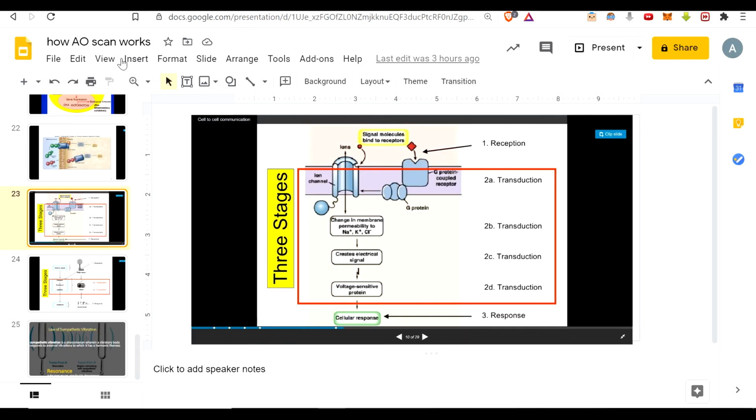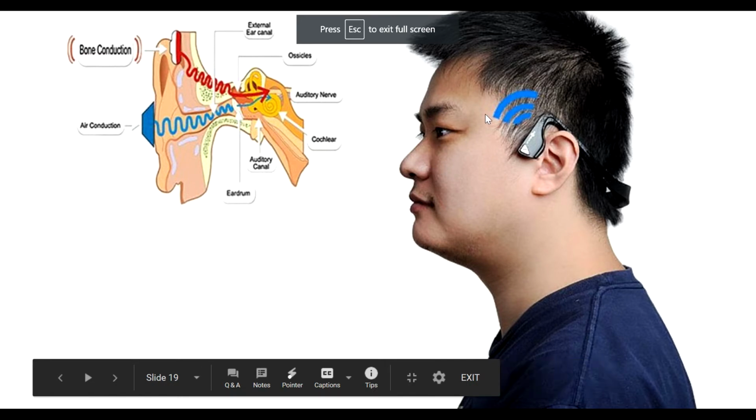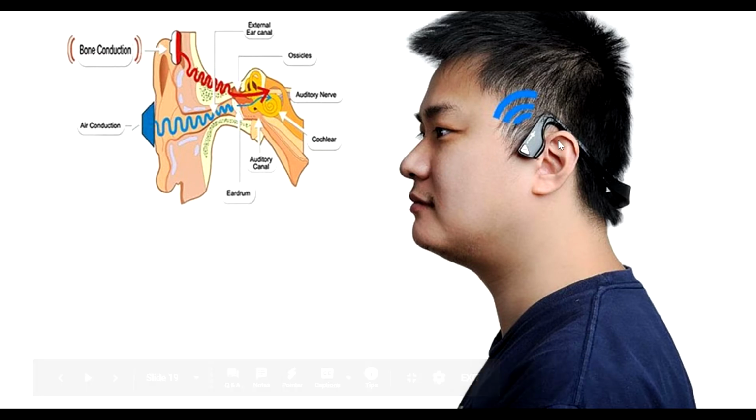So I'm going to move over here to a presentation on more of the how. So right here we have a bone conduction headset. This is not a normal speaker, like an acoustic sort of headset. Bone conduction has a transducer in it, a coil that oscillates. A transducer is capable of taking one energy type and frequency and turning it into another type.